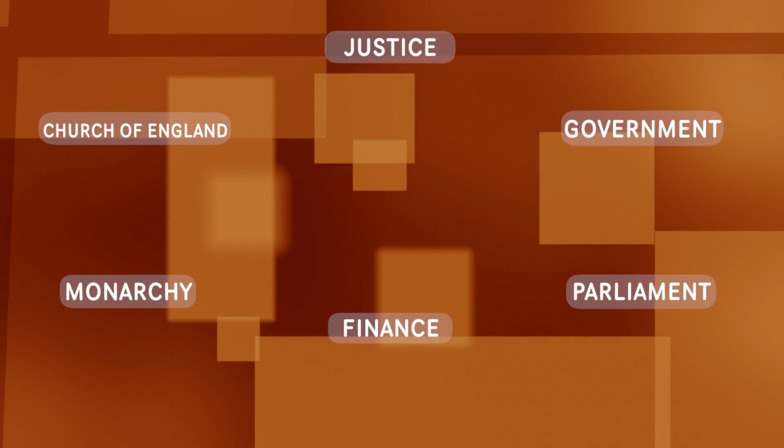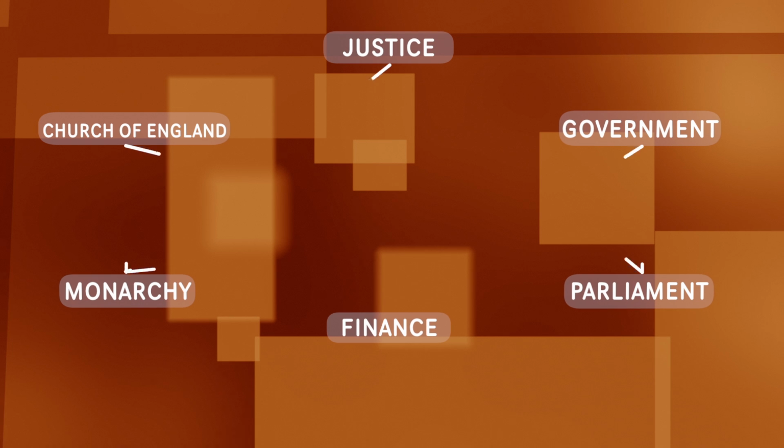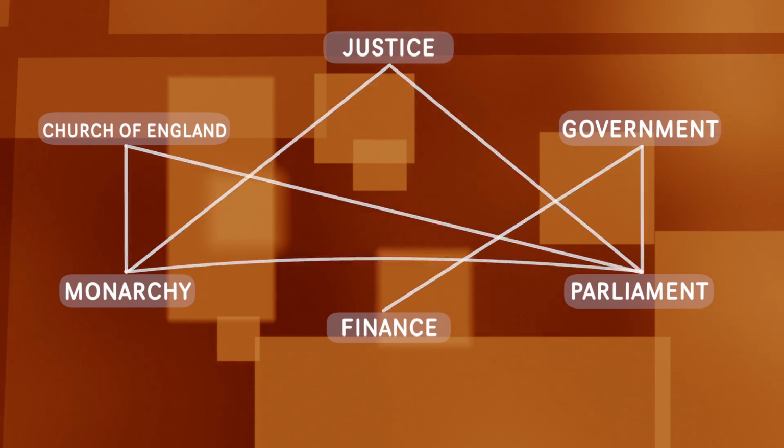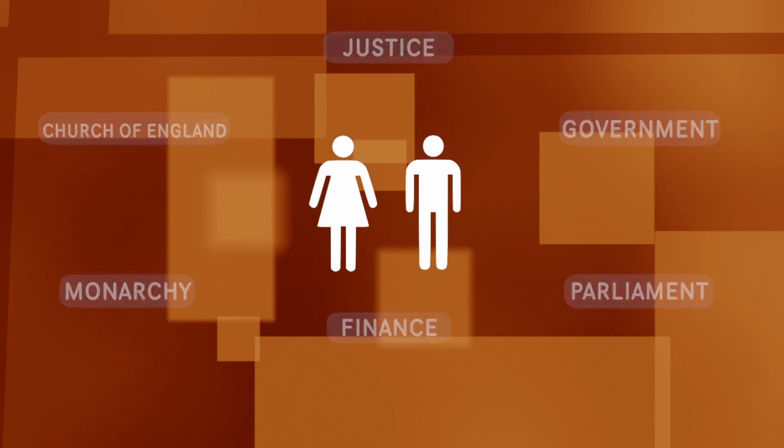Individually, all the segments are quite straightforward. It's when you try and link them up that it gets interesting. But the most important part is where you fit in.